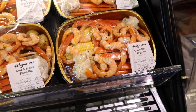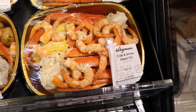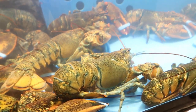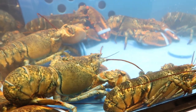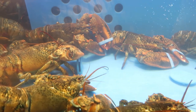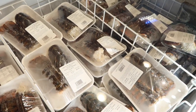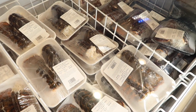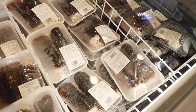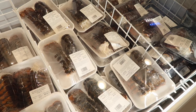Oh my gosh, Dad, you can get a steam pot. Okay, so the gentleman here was saying that these lobsters are caught off of like the shores of Australia, and he swears that they're sweeter than the Maine lobsters. So we might grab some and try it and see what we think.